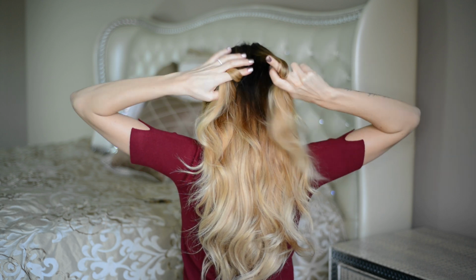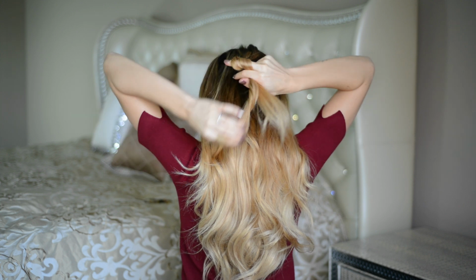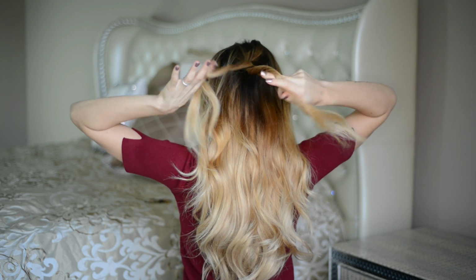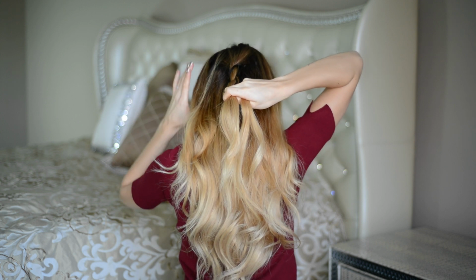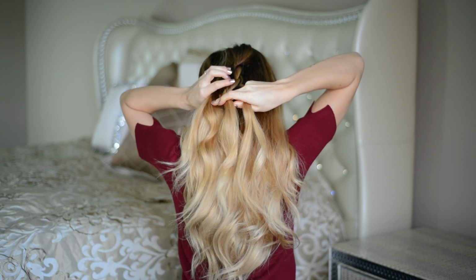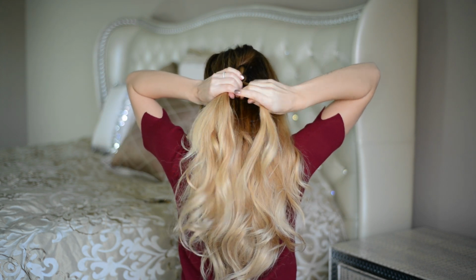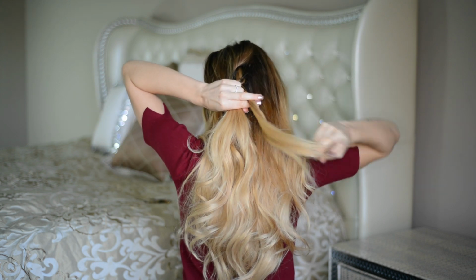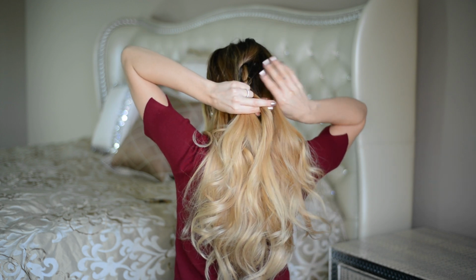I'm going to wrap the strands around each other about 3 or 4 times, and then I'm going to pick up a section of hair from the outside of the braid and I'm going to incorporate each section into one of the sections from the braid. So essentially I'm creating a French rope braid, but it's like a lazy French rope braid because I'm not incorporating hair into every section that I braid.